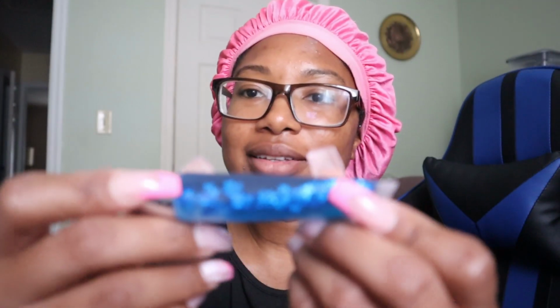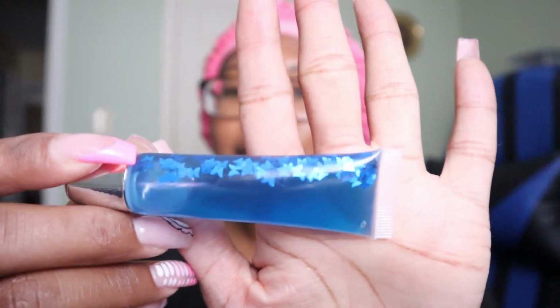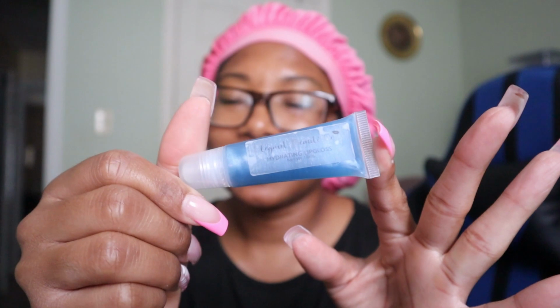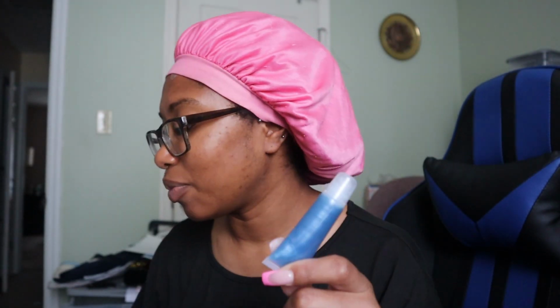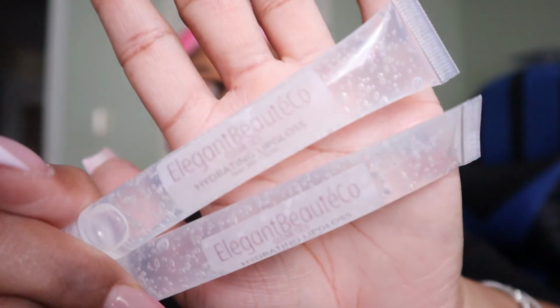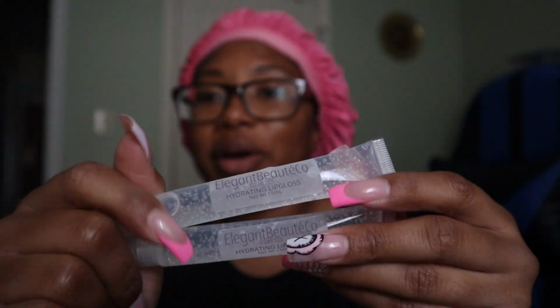So her lash brow serum, she got butterfly kisses. Y'all know this is the one that has the butterflies suspended in it. And then she got blue, which is, well, obviously a blue gloss. I think this gloss used to be blueberry scented, but now it's also blue raspberry scented. This is also blue raspberry scented. And then she got two of the crystals, which come in the extendo tube. So these are also 15 milliliters as well. So it's crystal. This is peppermint scented.